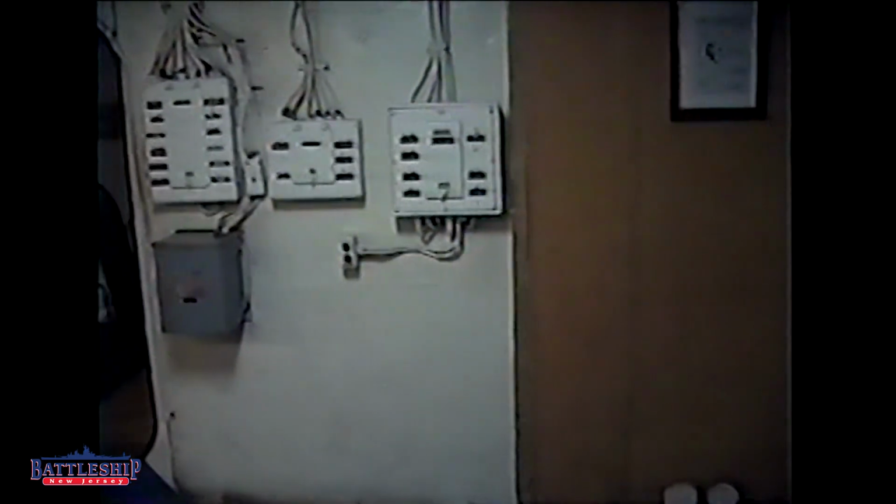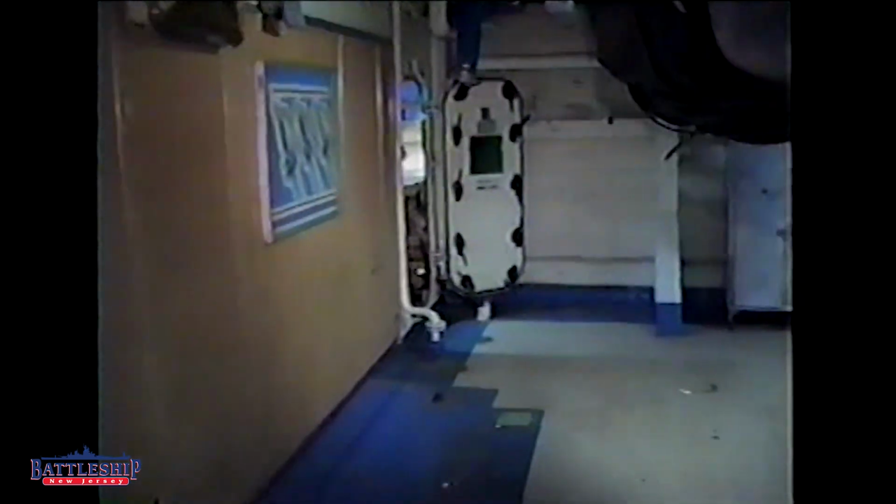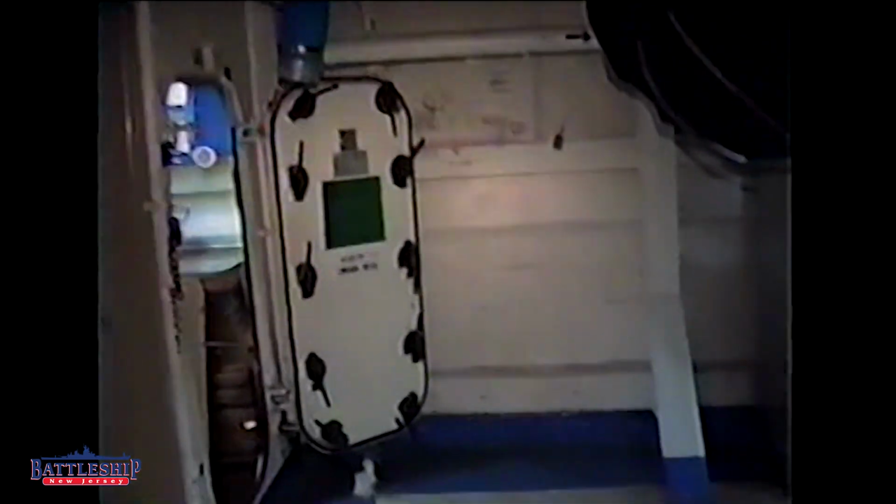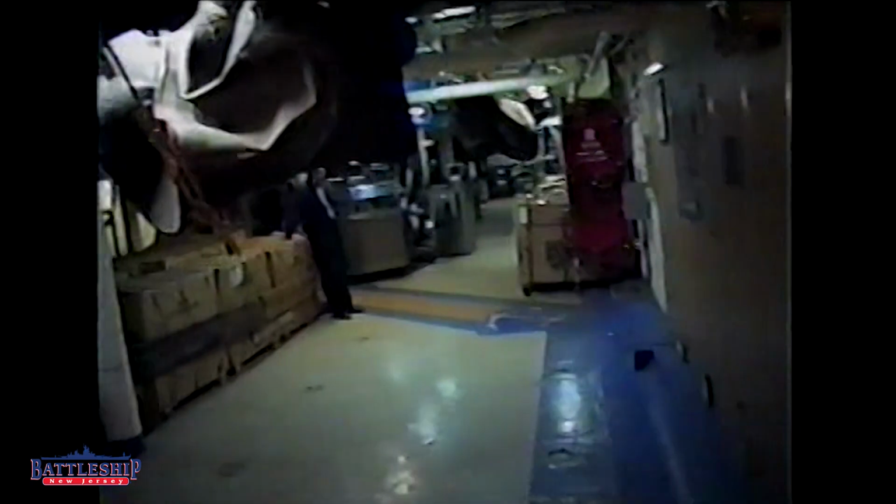All right, we're on the mess decks. Notice that a lot of the tiling isn't in place and none of the tables and chairs are set up. I'm not sure what that big... Oh, those might be the bloomers for the 16-inch guns hanging in the overhead. We were always told they were found in the wardroom, but it looks like they're down here in the mess decks. There's the case that's still there, the trophy case.